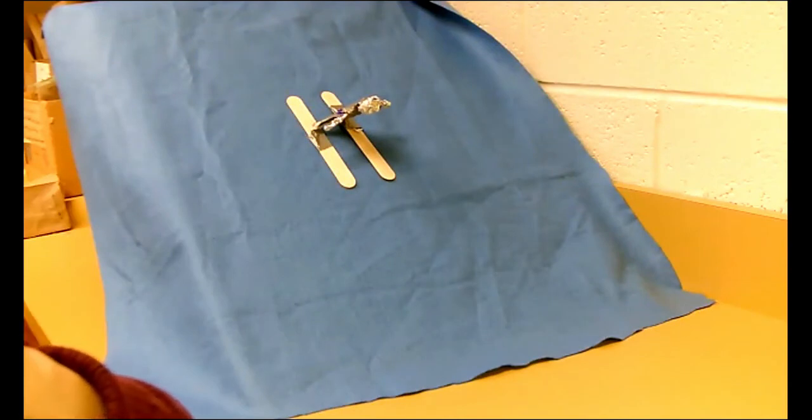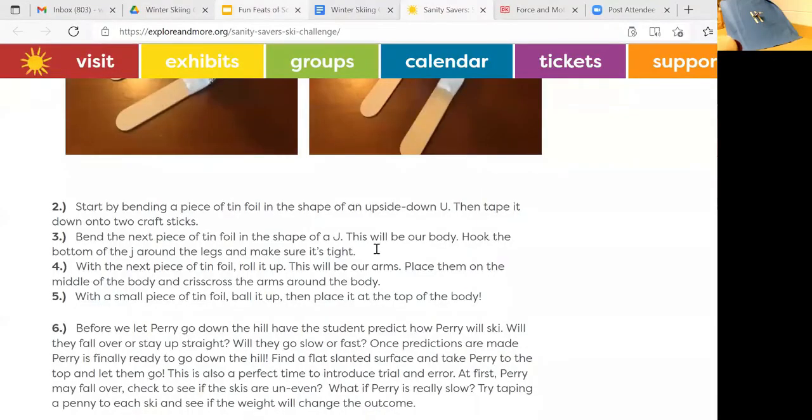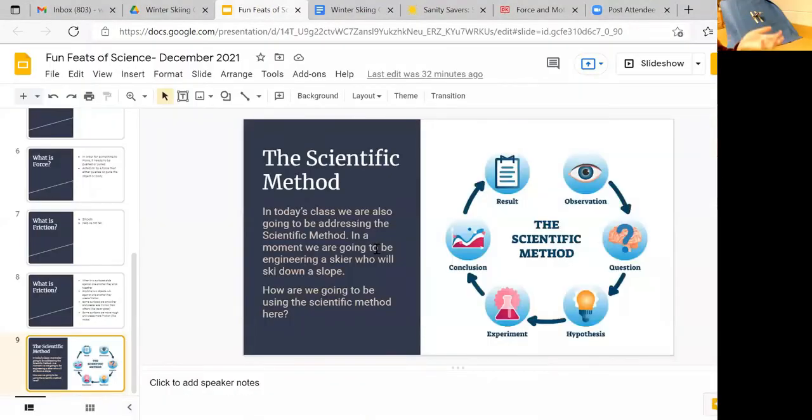What we're gonna do next is I'm gonna share my screen one last time. Here we go. Back to our scientific method, because we're gonna end our program about reflecting what we learned today. So this is the scientific method. Yes, we learned about movement and motion, force and friction, but we also learned about this concept.